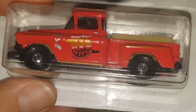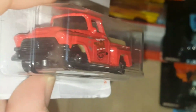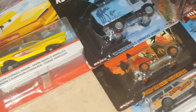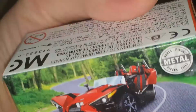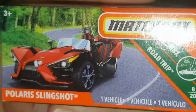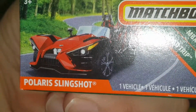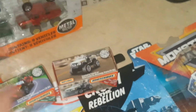So I got two of those, and then we got this truck right here, 57 GMC step side in red. Really beautiful color. Awesome. So that's that one, and then we have these over here. There you go. I got 3 of these. Thought it was a pretty cool bike. Polaris Slingshot. So I got 3 of these.